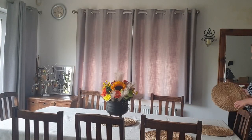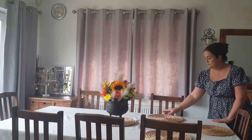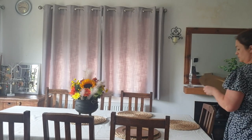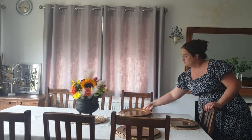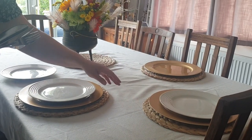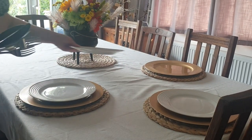I really wanted to play with textures here, tie the colors together. I really like the very faint stripe on the tablecloth and the texture of the placemats with the flowers. I just really love how this all turned out.